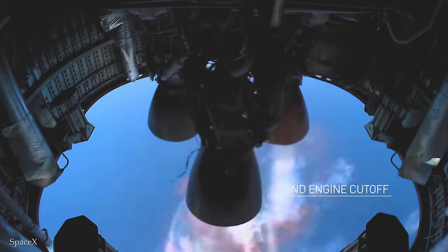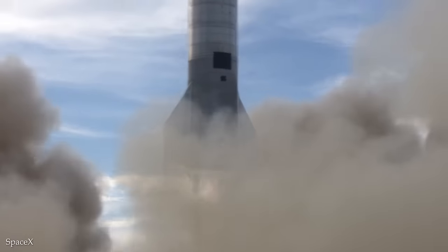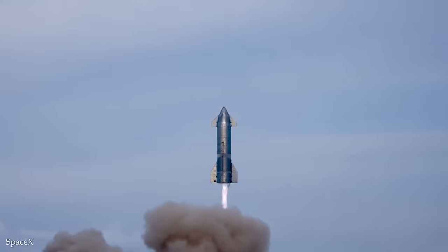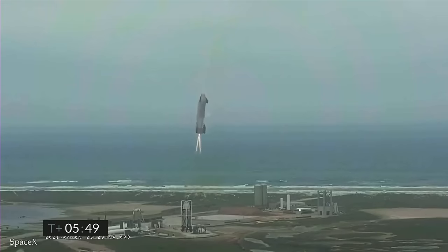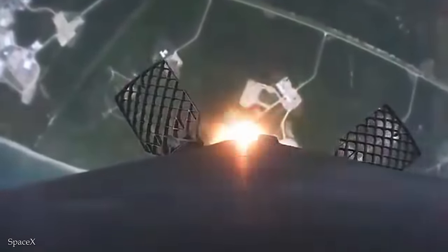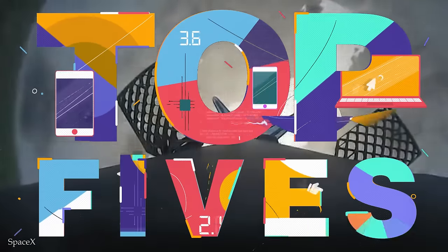We live in the most exciting era of space exploration since the first people headed towards the moon. But this time, instead of being spearheaded by government agencies, it's private corporations that are leading the way. SpaceX is well ahead of the rest of the pack with their advanced rocket designs. So for today's video, we're going to count down 15 of the most amazing SpaceX landings.